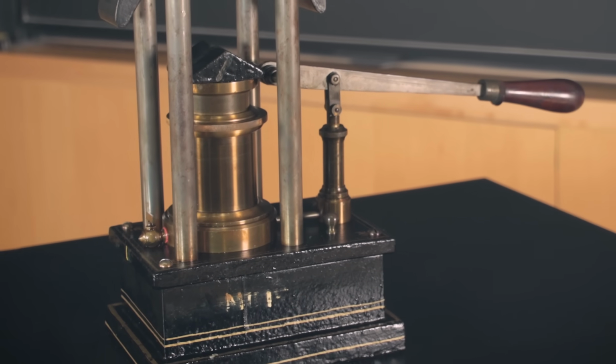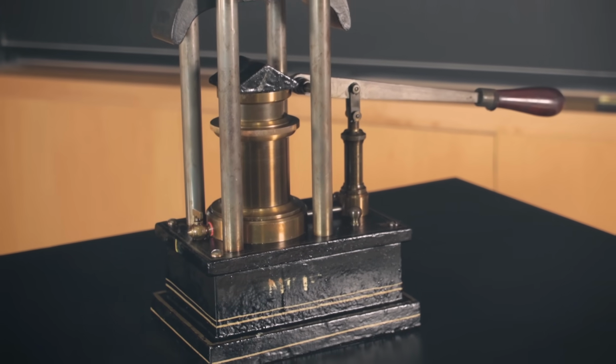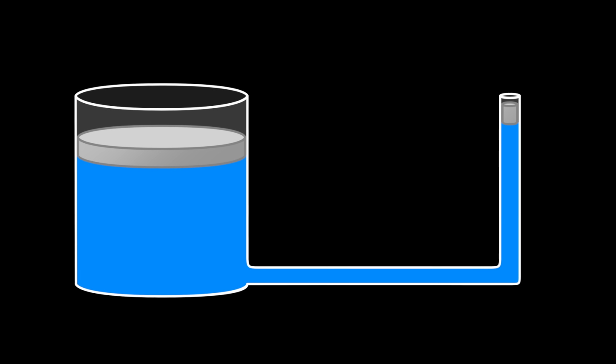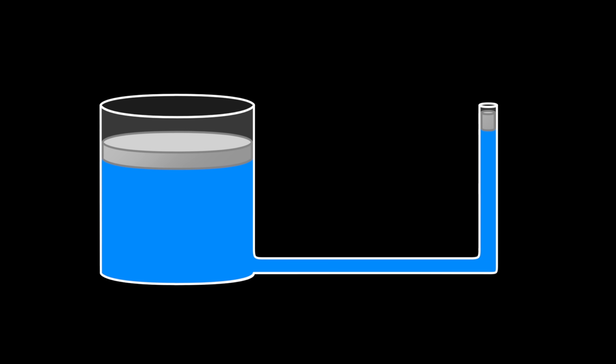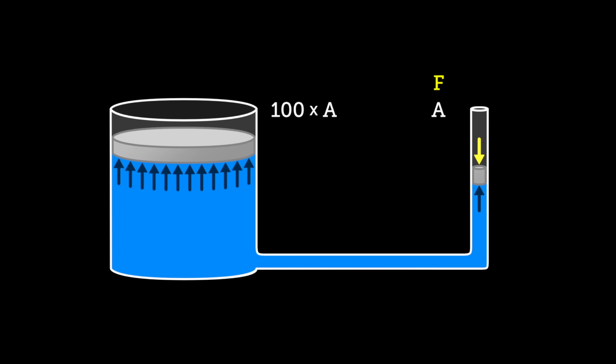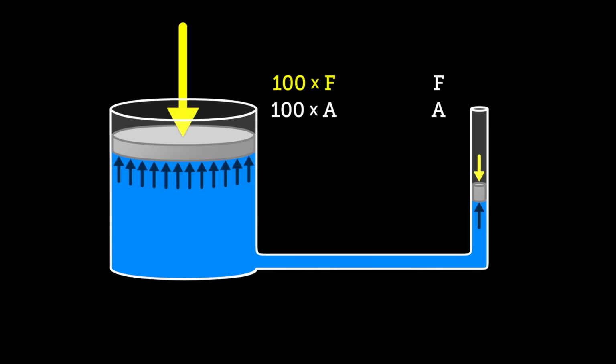Aside from bursting barrels, of what use are these laws? Pascal invented what he called the machine for multiplying forces, which we now call the hydraulic press. Suppose you have a vessel of water, well sealed on all sides, with two apertures, one with 100 times larger area than the other. If a piston is fit perfectly into each of these apertures, and a force is applied to the smaller one, 100 times greater force is required to balance the other piston, since the pressure is the same throughout the liquid.